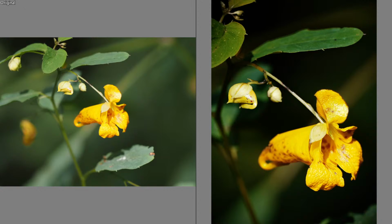I think they used a flash because of the shadows, the way the highlights are hitting this particular bud here, it almost looks like a flash was used. But then the leaves have more natural lighting on them. It doesn't look flashy over here. But okay, let's move on.